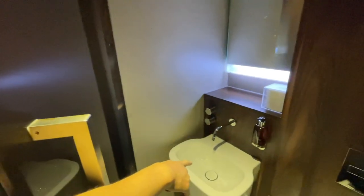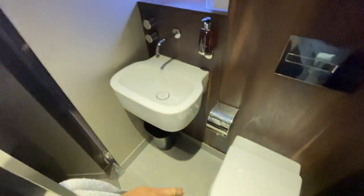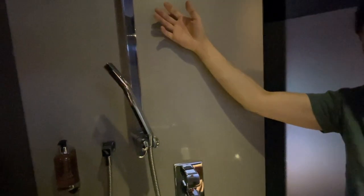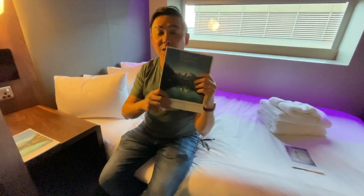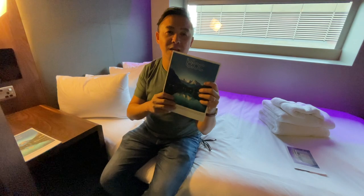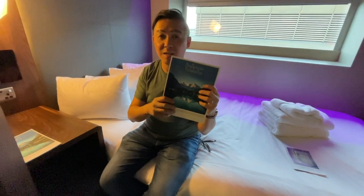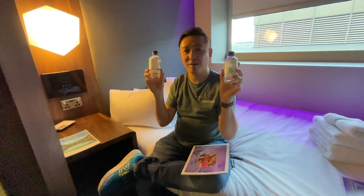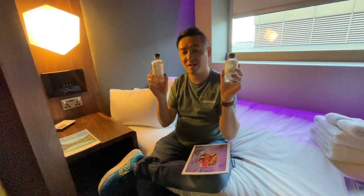Now let's look at the bathroom. Okay, so here is the sink area, and the toilet is right next to it. And here we have the shower right next to everything else without any partition. It's good that they give you this Bloc magazine. It's sort of like an airline magazine. They also give you 2 bottles of water to keep you hydrated.